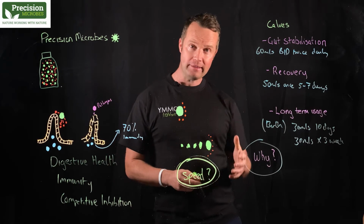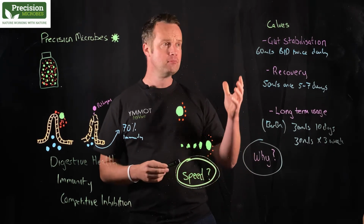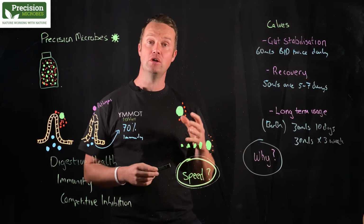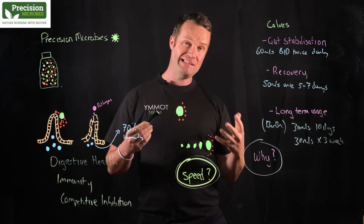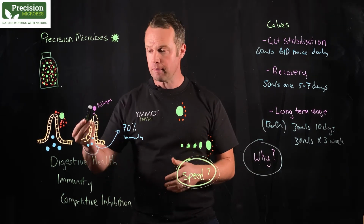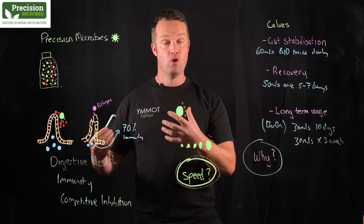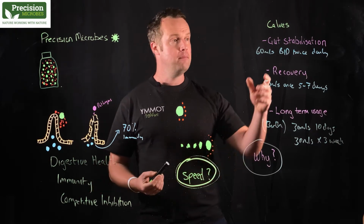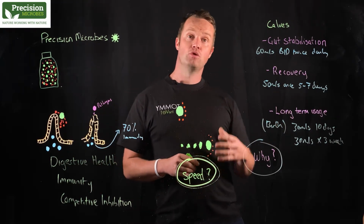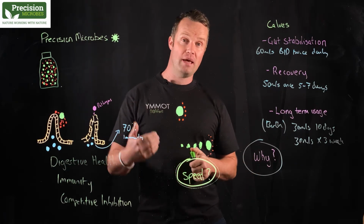So when we look at practical applications on farms, particularly with calves, there's a couple of key areas we need to think about when using them on farm. Because Enterococcus faecium is licensed for gut stabilization, we think about what pathogens are doing and we want to get normal gut function back, then this product is extremely effective. And we're looking at 60 mils twice a day for 3 days for that stabilization role.